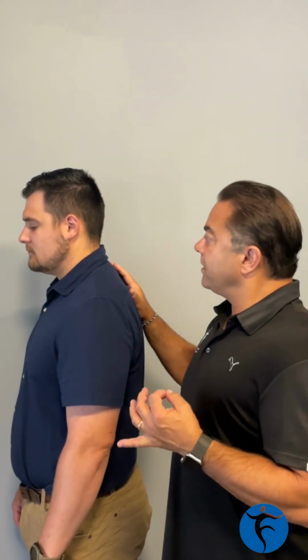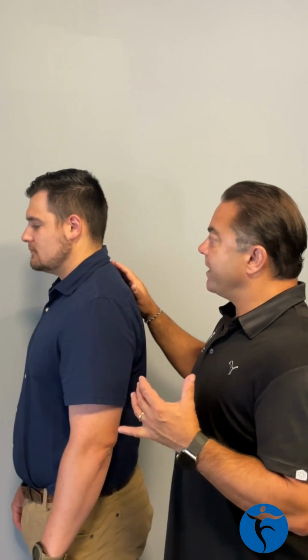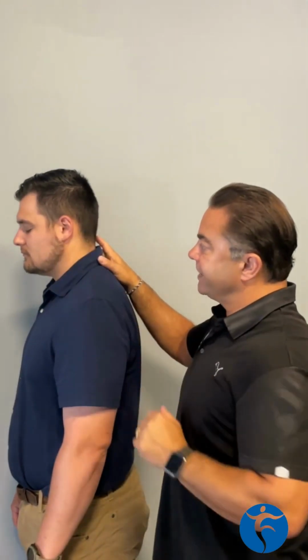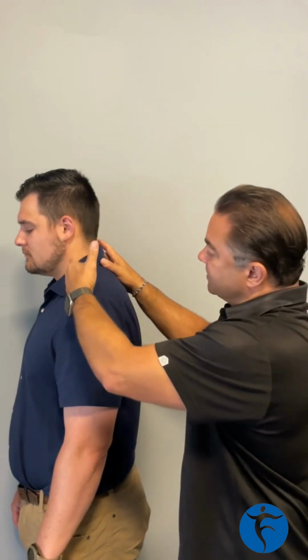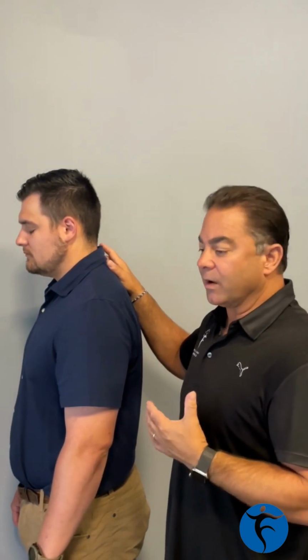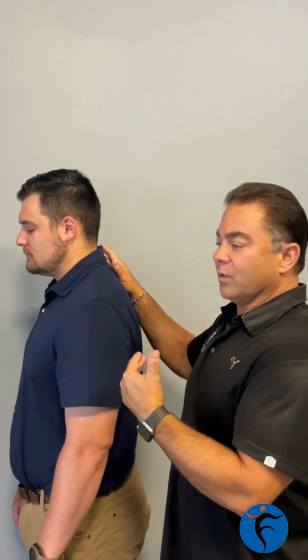So one of the things we tend to find is that so many of us have a forward head posture. Our head is displaced forward, and our ear doesn't necessarily line up with our shoulder. So one of the things we really want to work on is trying to restore that as much as we possibly can. Or as I always say, we're where we're at, let's not let this get any worse.